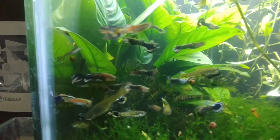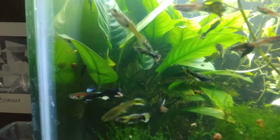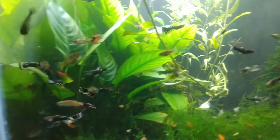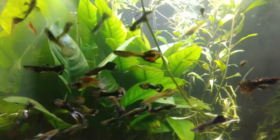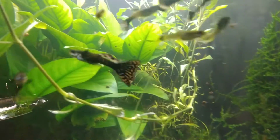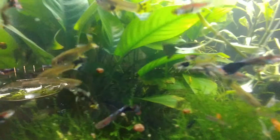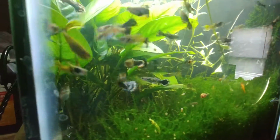This ain't just a willy-nilly mix. This is a carefully selected hybrid deal I have going on here with a particular guppy and a particular Endler. Can't tell everything. I'm sure I've told it before, but gotta keep some secrets.